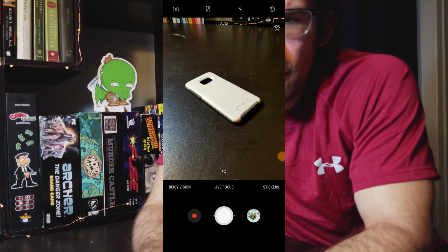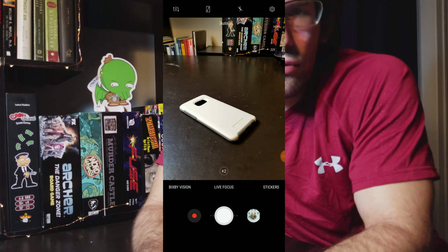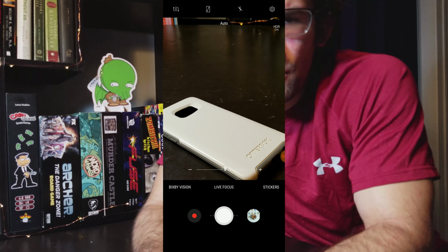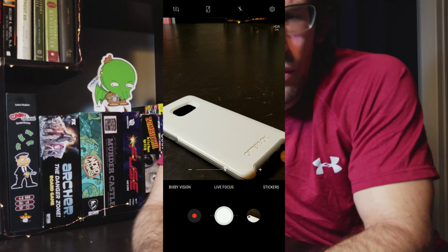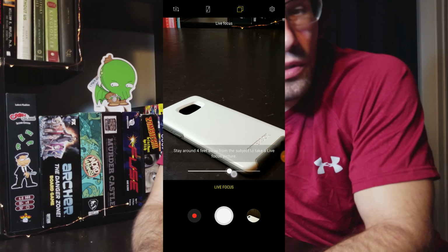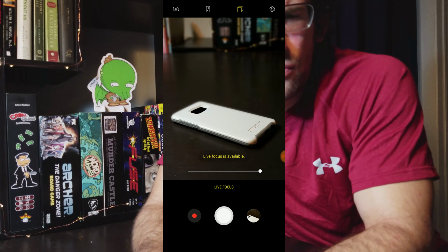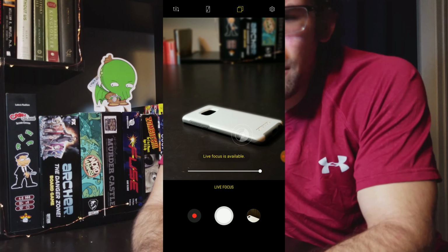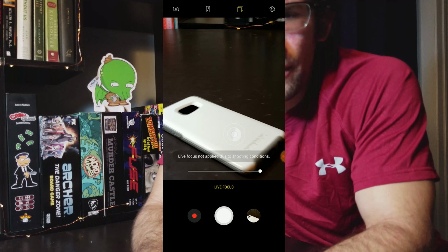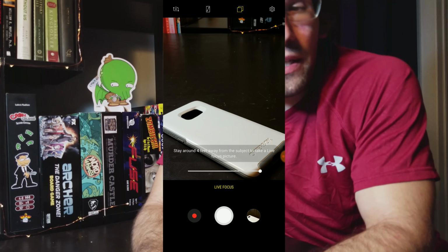Now, with the telephoto lens, Samsung has included some software effects called live focus, which allows you to give your subject a really nice depth of field with an artificial bokeh effect, so kind of similar to a DSLR. Most of the time it works really, really well, giving you a really professional look to your photos, but sometimes it doesn't really work out so well. And since a lot of this is done in software, I imagine through software updates it can be cleaned up.